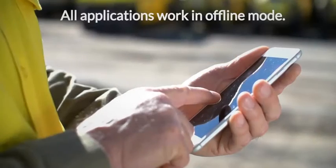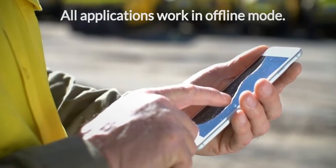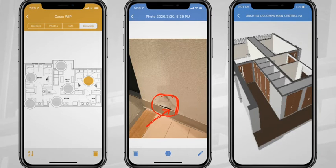All applications work in offline mode. Users can continue to operate without internet access. Documents are easy to access in the field. You can easily mark up drawings, annotate pictures and visualize 3D models from your device.